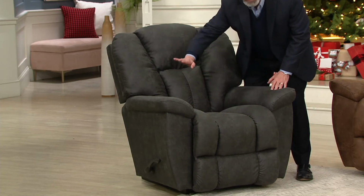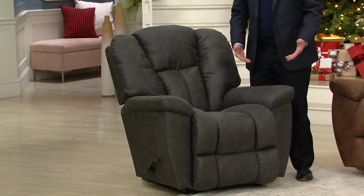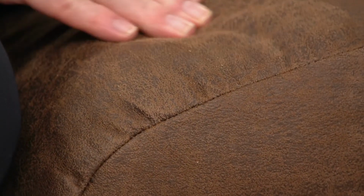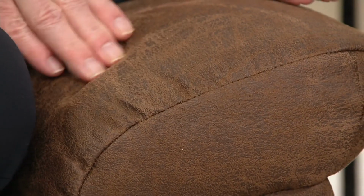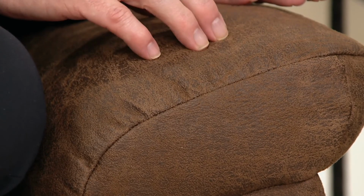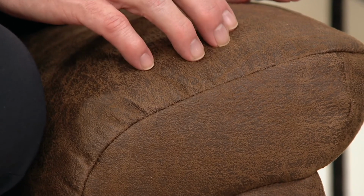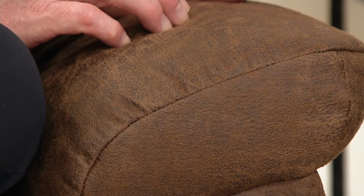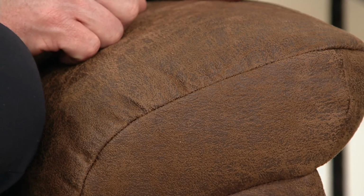That bucket-like, bigger chair, able to easily manage a 300-pound adult. It is gorgeous. It looks like distressed leather, but it's not. So if you take a good look at it, it looks like the chair maybe has been in your family for decades. But this material wears better than leather. It's called iClean. There is so much new technology in this. I want to bring in the expert.